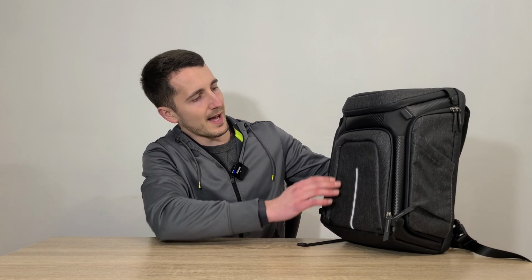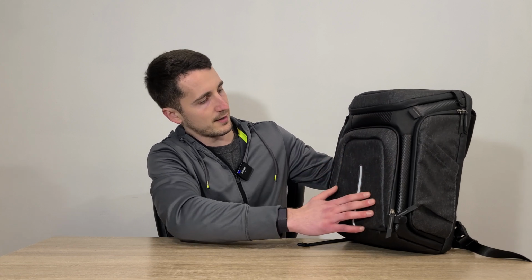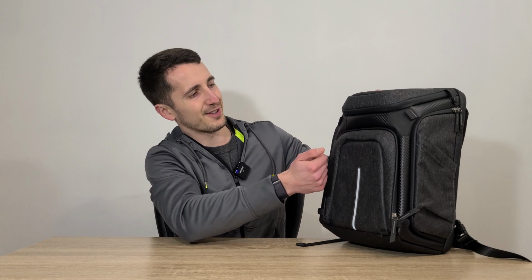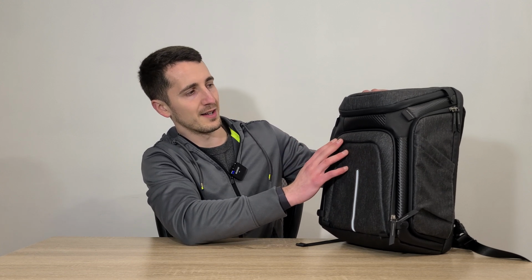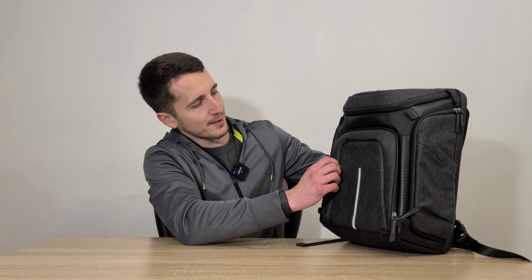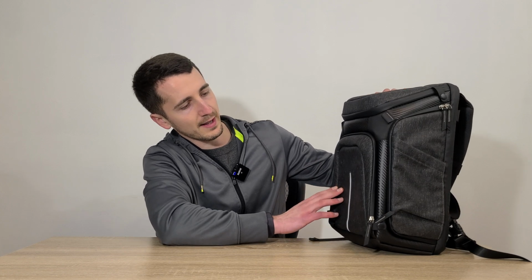But let's start with the appearance. I like that it has multiple different materials here. I kind of like this carbon fiber look. I don't know, it just looks kind of modern to me, and I think it looks pretty unique in its own way. It has nice materials here at the front and just generally a nice design.